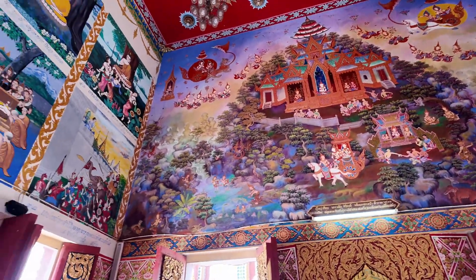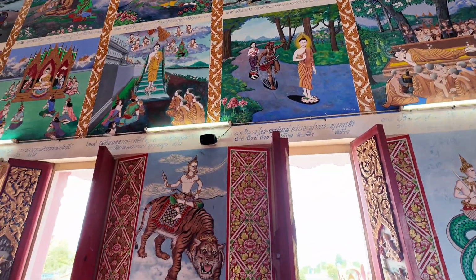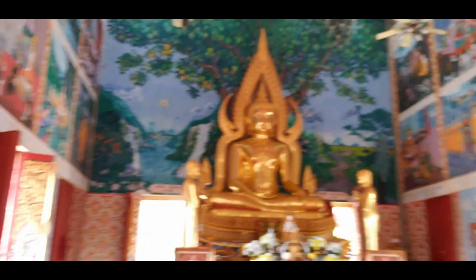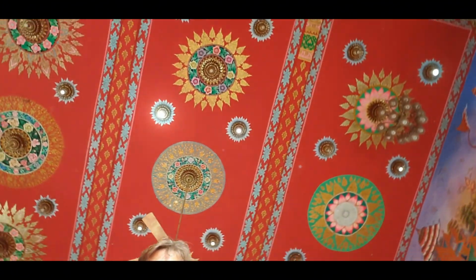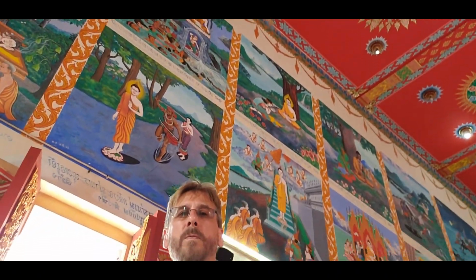Each of these are different depictions in the life of Buddha. Saying speeches up there to a mass. It's a wonderful ceiling too. Take a look at the ceiling. This monk, I've seen a few pictures of him. He's obviously a famous monk. Maybe was a driving force behind the creation of this temple.